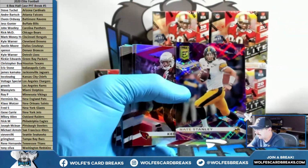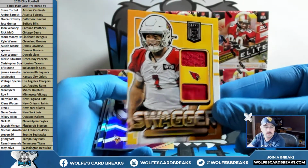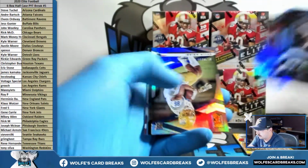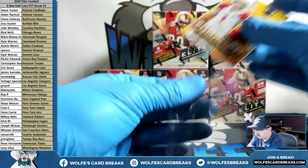Number to 99, Nate Stanley, Minnesota Vikings. Kyler Murray, Swagger, double jersey. Number to 349, Dalvin Cook, Spellbound, Vikings. 799. That'll do her on the first box.